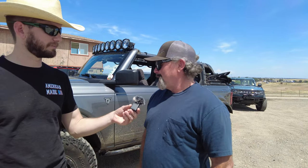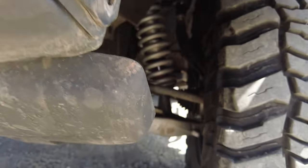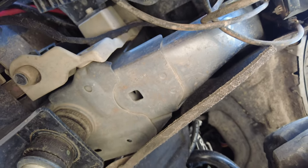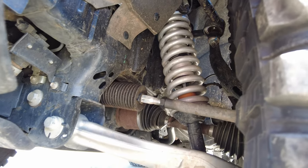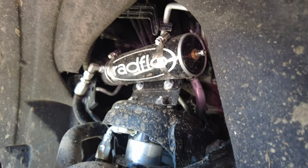Hello. I have Radflow extended coilovers with reservoirs, Icon tubular upper control arms and tie rods, the JKS Chop Max clearance kit, and rear Metalcloak trailing arms. I also have the Bronco Buster steering bushing, and I'm sitting on 37 inch Mickey Thompson Baja Boss MTs. He likes to go hard, guys.